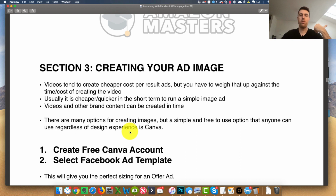Videos tend to create cheaper cost per result ads on Facebook, but you have to weigh that up against the time and cost of creating the video, right? You might need to pay a designer to create the video. You might need to wait the time to see all that happen. There's a whole load of time and cost aspects that you need to consider with that, when usually in the long run it turns out to be cheaper and quicker to run a simple image ad.